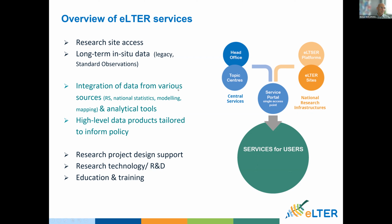And there is a basic grouping of these services, one of them focusing on the access, both physically to the sites and to the data. The second one is all about data and production of high-level tailored data products. And as mentioned, a key focus of eLTER will be to integrate information from the various sources beyond its own measurements at the sites. And then a third block of services focusing on project support beyond the actual, of course, eLTER scientific communities, work on research, technology, research and development, innovative methods and measurements, and last but not least, also education and training, both internally and for external customers.